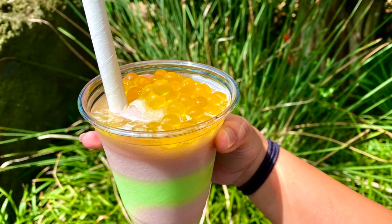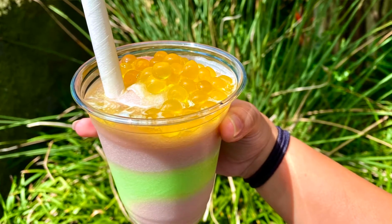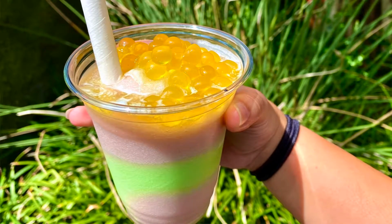And at the Animal Kingdom, my favorite is Boozy Dole Whip with the dark rum because it's gluten-free, not with the coconut rum because that's kind of iffy. But yeah, Boozy Dole Whip with the dark rum, my first choice. My first choice, guys, and this here is for all ages, and that is the Night Blossom over in Pandora. And with the boba balls and everything, it's just so good. It's super sweet, but on a hot day, it's also super refreshing, really cools you down.